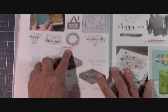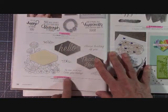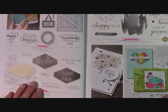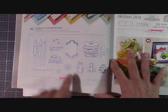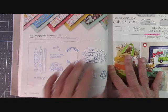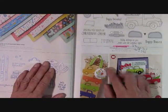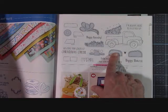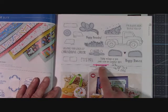Barn Door is retiring. Oh, I love using that mechanism. Accented Blooms retiring. Modern Heart retiring. It Starts With Art is retiring. I had a lot of fun with that. I love that DSP. It's very, very happy. Ride With Me is, I'm so sad about this, guys, okay? I'm very, very sad about this because I love that truck. Ride With Me is retiring.